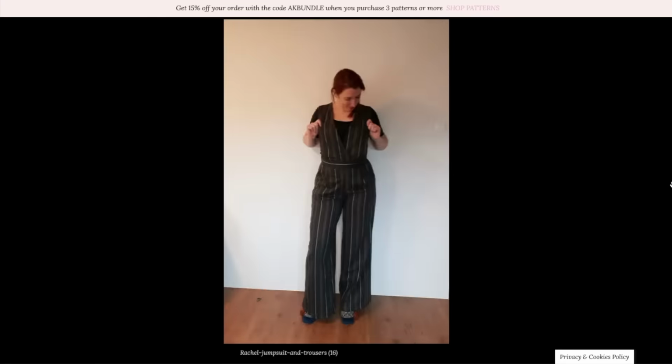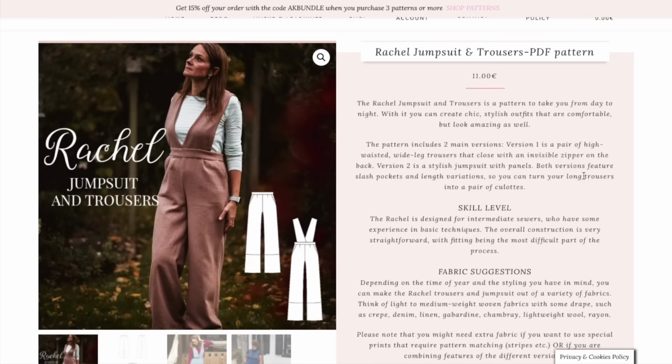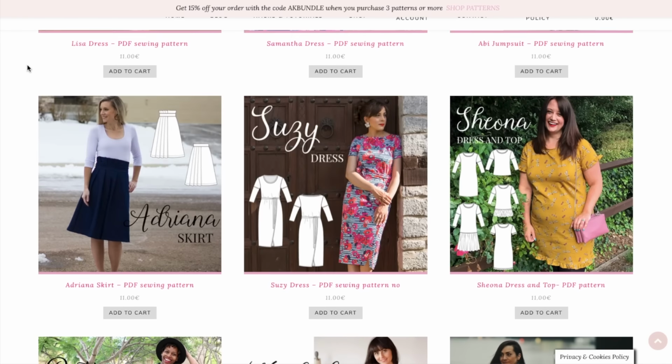Either there's a lot of really great instruction on altering the pants to fit you, or they're just drafted really well out of the envelope. One of the two. And this one, you can tell she extended the panels to make it more of a crossover bodice. So that's definitely an option as well. These are really cute. I'm down for the Rachel. All right. That is AK Patterns. What did you guys think?